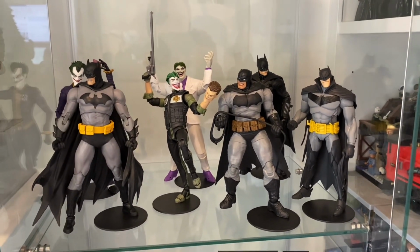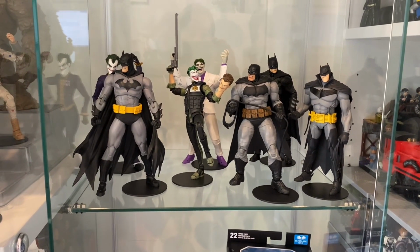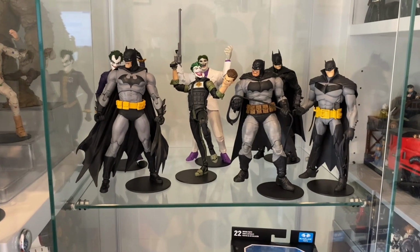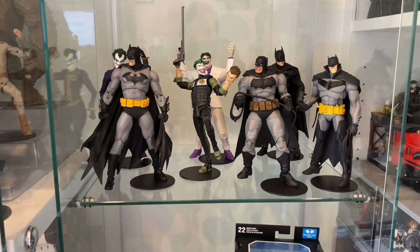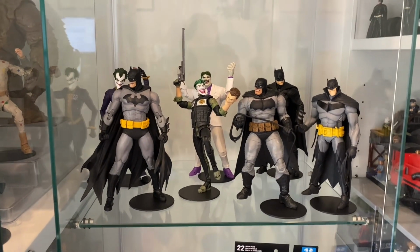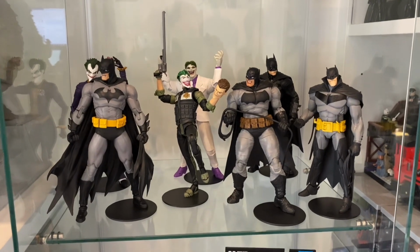I'm really thinking I'm going to get the Batfleck and the Keaton, and obviously the Christian Bale Dark Knight Batman figures. So then I'll have actually 4 of the live action Batman in 7-inch scale. And that might be fun. So yeah, this is sort of just a miscellaneous Joker Batman shelf, which doesn't really fit in anywhere else.